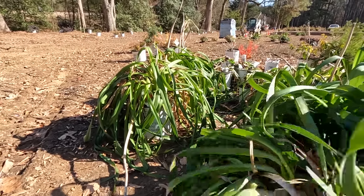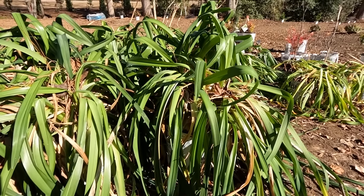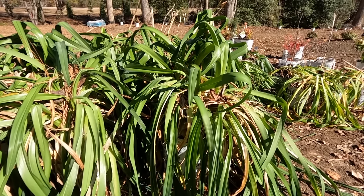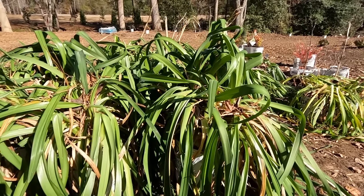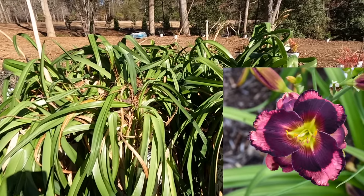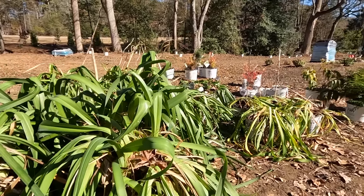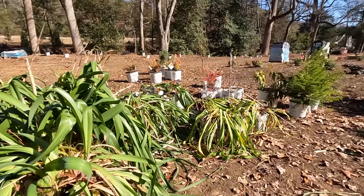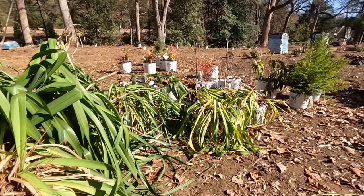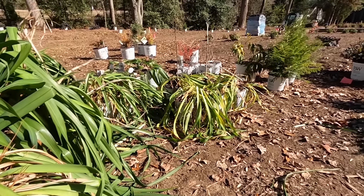And then let's see, the daylilies here. This is Storm Shelter. And Storm Shelter, oh my gosh, y'all, it is a beautiful purple and pink. Oh, gorgeous. Absolutely stunning. We've got some yellow ones. We've got all different kinds of daylilies. I'm a huge fan of the daylilies from Proven Winners because they are just absolutely gorgeous plants.